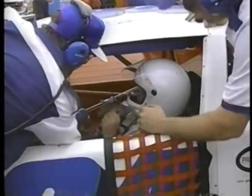Let's go to Bill Weber. And Kevin still sits in the car. He's unbuckling his helmet. Now he takes it off, and we'll lean in here for a second.